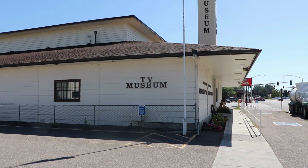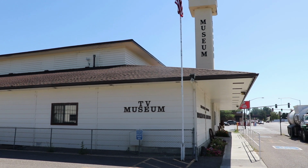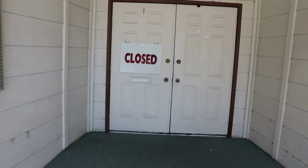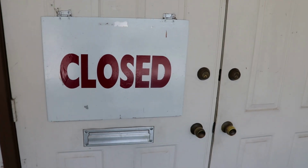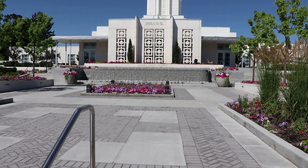Now I'm in Rigby, Idaho, the hometown of Philo T. Farnsworth, the inventor of television. Television was invented in a small town, and I'm here at the Jefferson County TV and Pioneer Museum. But the hours online weren't true, so this is also closed. I am not having much luck today. And here's the Idaho Falls Temple.